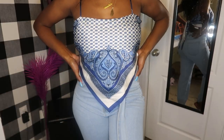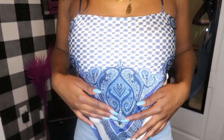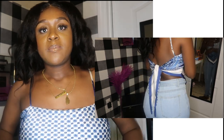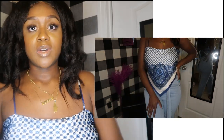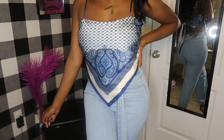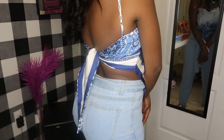Okay, so this next piece, as you can see, is this paisley tie in the back, asymmetrical halter top thingamajig. It has adjustable straps. I love this pattern. They had other patterns, but I thought that this one would be really cute with blue jeans, white, olive green, sand, tan. Like, I think you could just do a lot with this. So I went with this one. And not too much to say about it. I think it fits well. I got a medium, and I told you guys I'm a 34D, so this went well and has adjustable straps, and you get to tie the back.